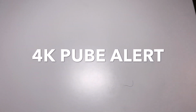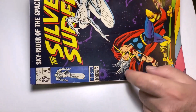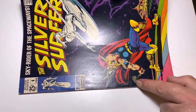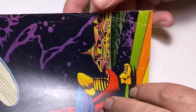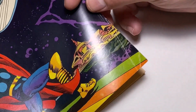I'm going to show you what's wrong with it. Some might say, oh, that's better than a 3.5. But I was concerned about certain things, and I'll show you why I gave it a 3.5. The colors are great. There is a crease right there. Slightly color breaking right there. I can get that out. There are these color breaking corners here. You see it?